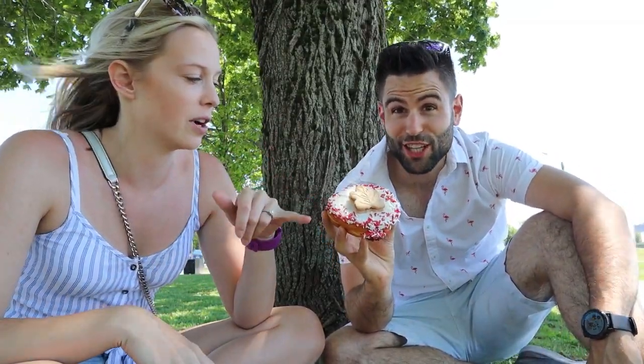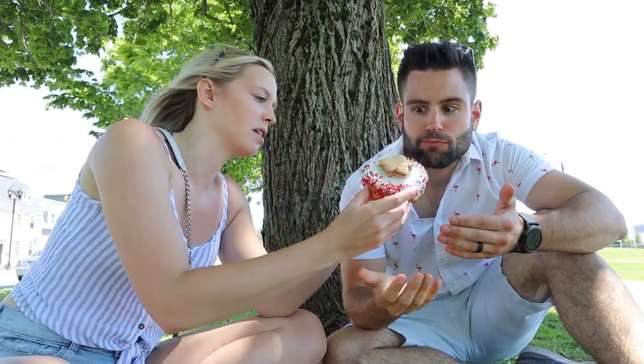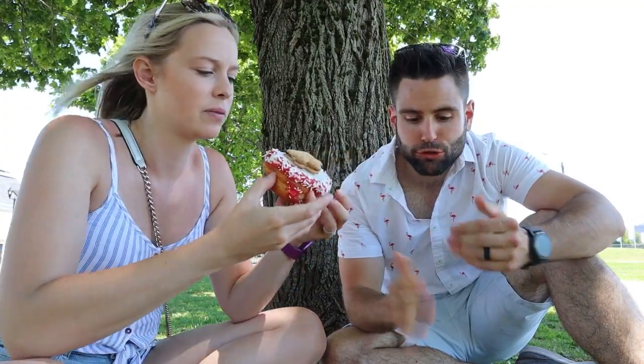Okay, so this one is a vanilla dip with a maple cookie on top, and it's called their Serving Canada Donuts. So it looks delicious. Maple leaf, maple cookie, and white and red. Go for it. I'll take a second bite. Oh, there's stuff inside. That's why it's heavy. That's so good.